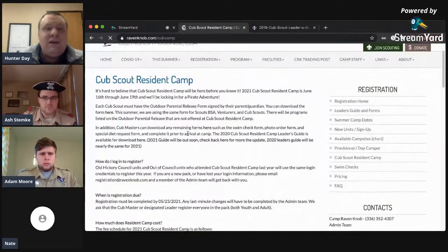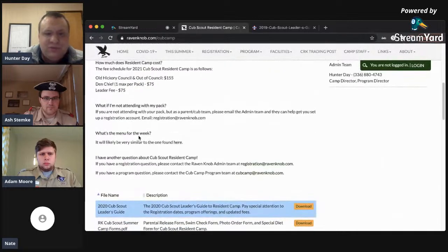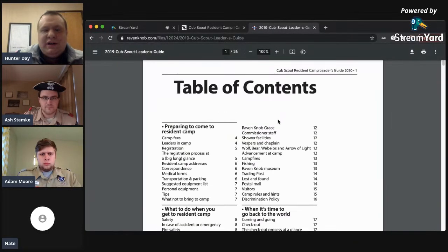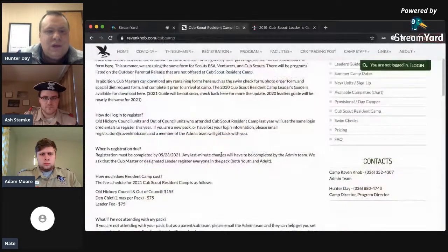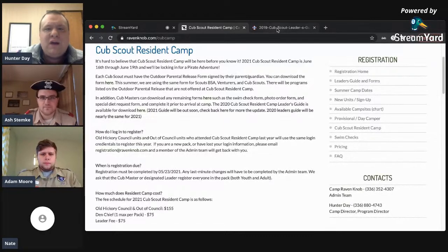To find the Leader's Guide, you can click this button here where it says download here, or if you scroll down just a little bit, you will be able to find the file name. Two things that are different on the Leader's Guide, which I have pulled up here. As I mentioned, the Leader's Guide for this year is going to be the same as 2020. So the dates right here are a little different, and the cost went up $5. And you can see that indicated here. It was at $150 and is now at $155, with the leader fee being the same at $75, as well as Den Chiefs.